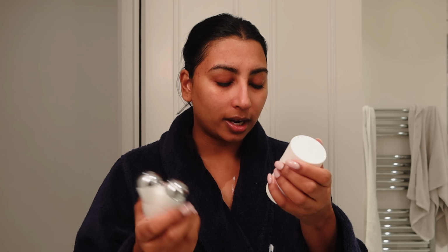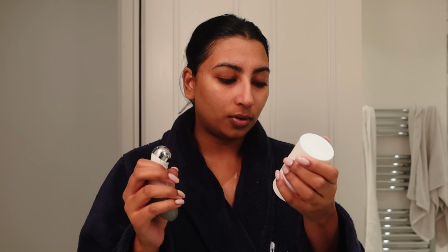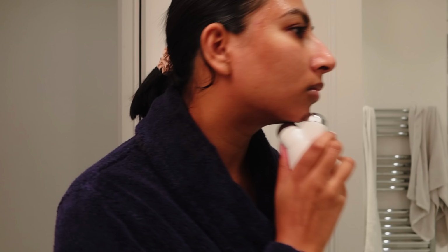So this has microcurrents in it, and it visibly lifts your face because it's sending microcurrents. So I'm really excited to try it. I've not used this before. So smooth aqua gel onto clean skin in sections before using your new face device, okay. Is it just me, or has that lifted this side of the face? Oh my god. So there's different levels to it, and I have it on the third.